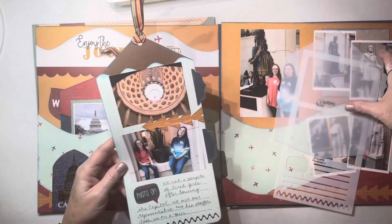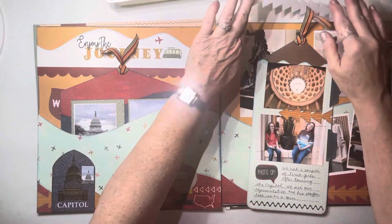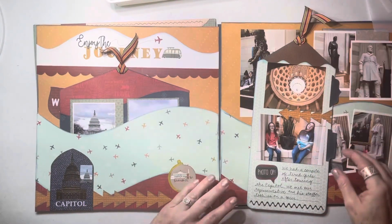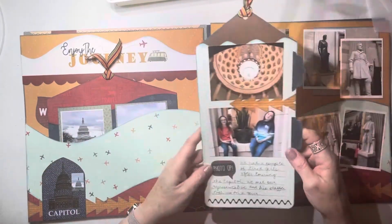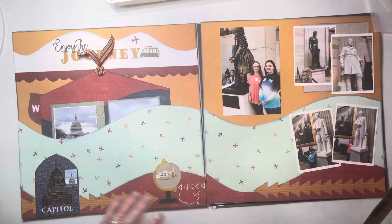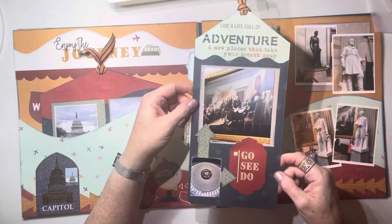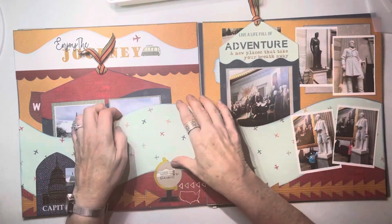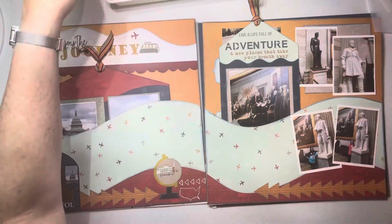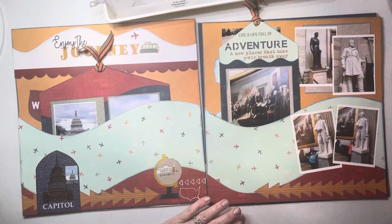And so yeah, I thought maybe to really maximize your space on a layout, especially when it's a vacation layout, you always have tons of pictures. I know I do. I really have a lot of photos. So I thought this was a great way to maximize the photos that I could put on a page. So this is using two placemats and the streamers. If you can see this, what did I do with that? The streamer shape.